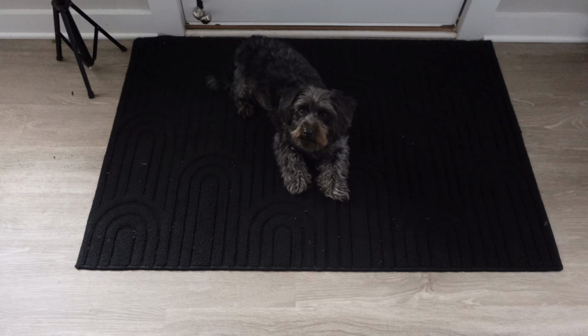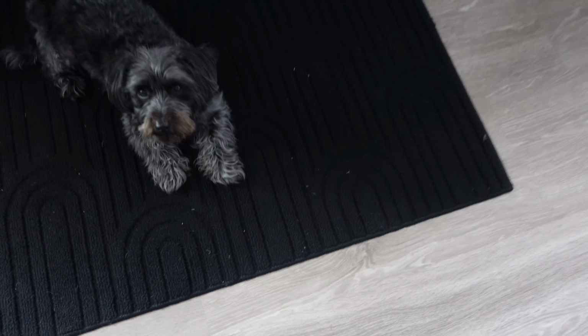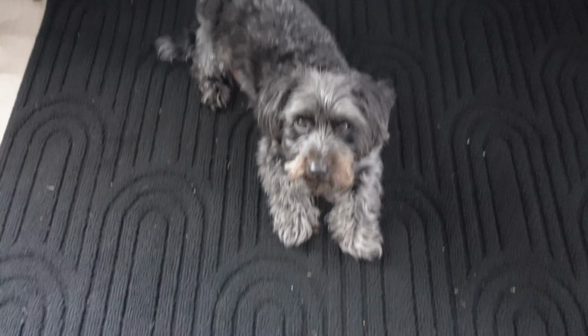Okay, this is a little accent rug. You can see it has the geometric kind of texture in it. It needs to be vacuumed, so don't pay attention to that.